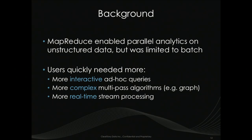So MapReduce is a very successful technology over the past 5 or 6 years that started to address this kind of need. And what MapReduce really added is a way to do batch processing on unstructured data. It was very easy and actually very low cost to do. And that was great. But MapReduce is fundamentally a batch model with latencies anywhere from tens of minutes to hours, and it can't deal with these kinds of emerging workloads.